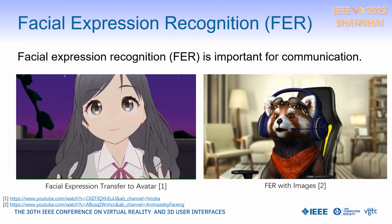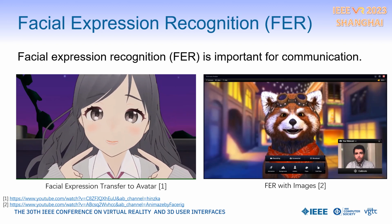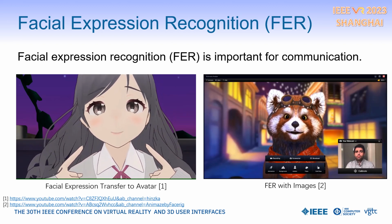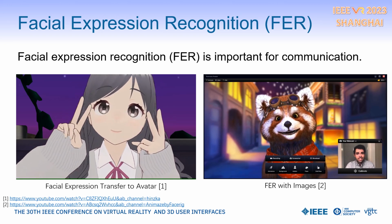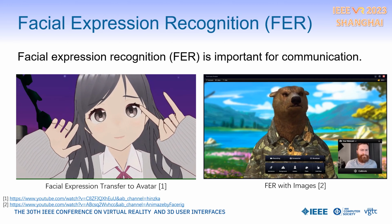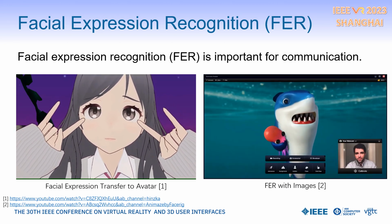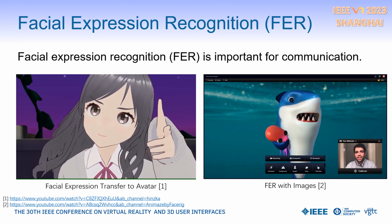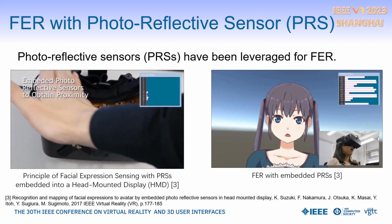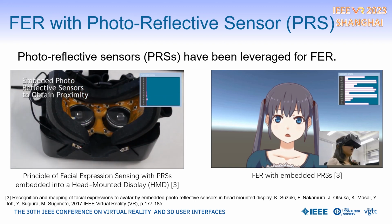In a virtual environment, a user wears a head-mount display and immerses into the virtual world through an avatar. To transfer the user's facial expression to an avatar, it is required to recognize facial expressions with devices such as cameras. However, most facial parts of the HMD user are hidden by the display. To recognize the HMD user's facial expressions, photoreflective sensors have been leveraged.